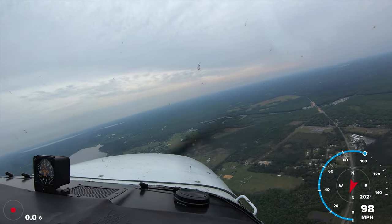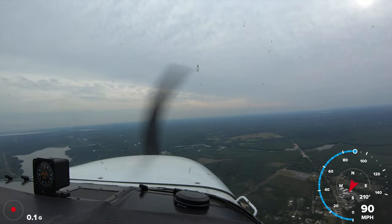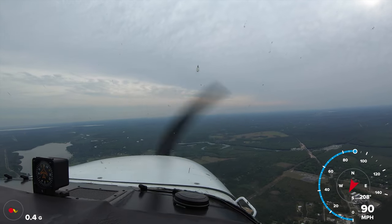Massey Travis Track, 452 Echo Romeos, 3 to the southeast of Massey, 6,500 feet. Setting up for steep spirals, look out below Massey Traffic.